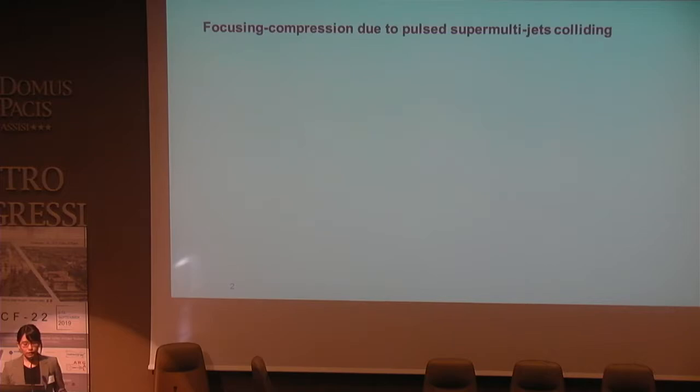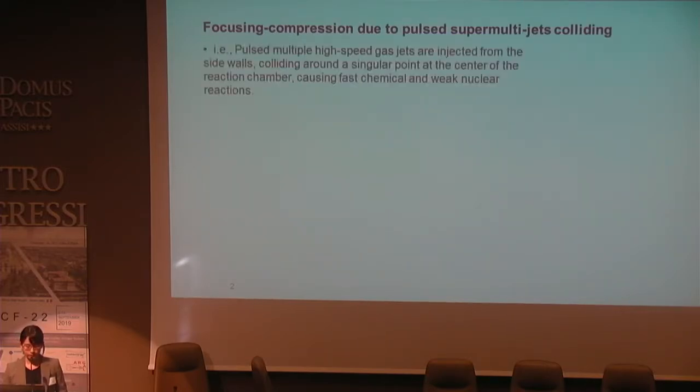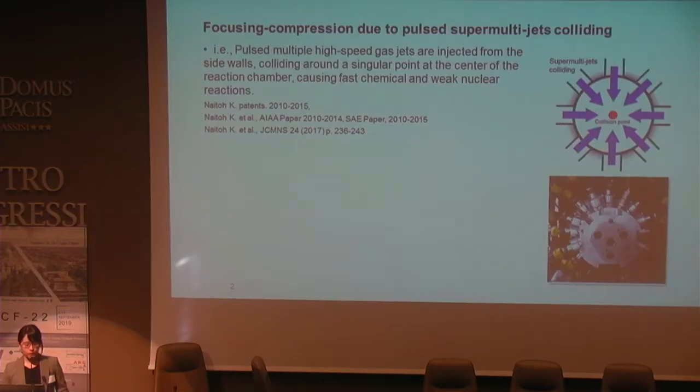Previously we proposed a new principle for generating reactions, which is called focusing compression due to pulsed supermulti-jets colliding. In this principle, pulsed multiple high-speed gas jets are injected from the sidewalls of the chamber, colliding around a singular point at the center of the reaction chamber, causing fast chemical reaction and weak nuclear reactions.